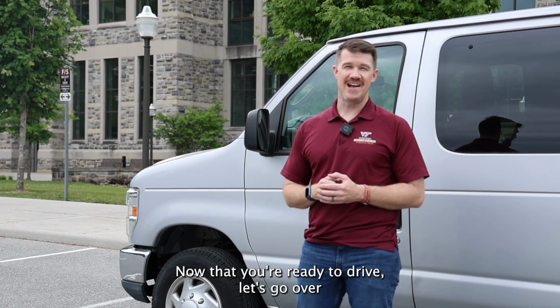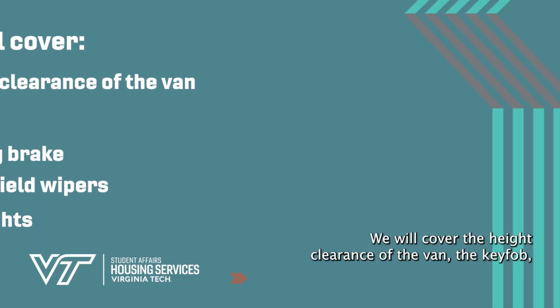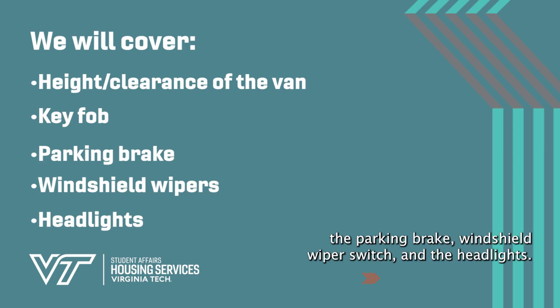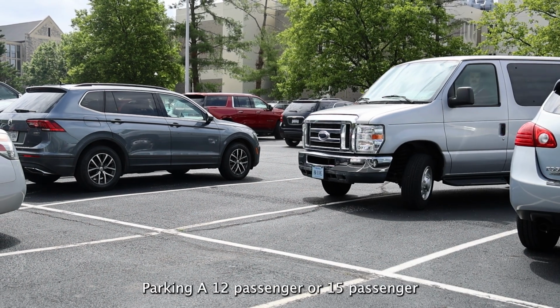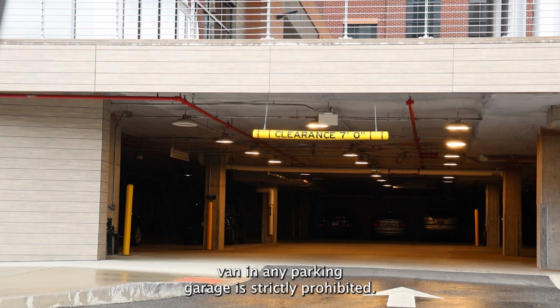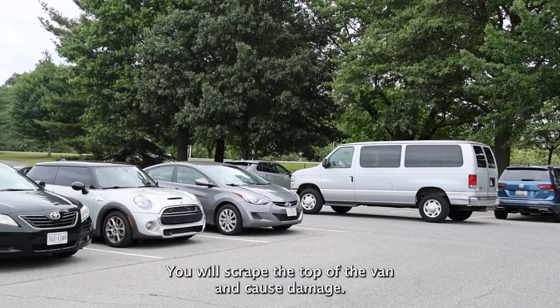Now that you're ready to drive, let's go over some of the essential features of our vans. We will cover the height clearance of the van, the key fob, the parking brake, windshield wiper switch, and the headlights. Parking a 12-passenger or 15-passenger van in any parking garage is strictly prohibited. You will scrape the top of the van and cause damage.